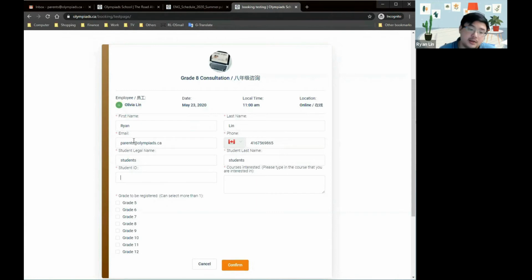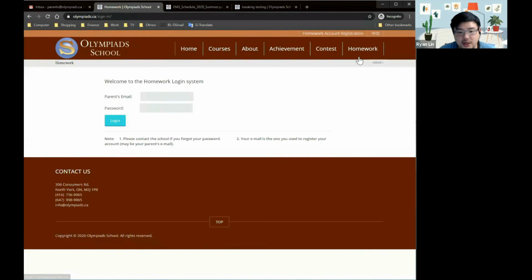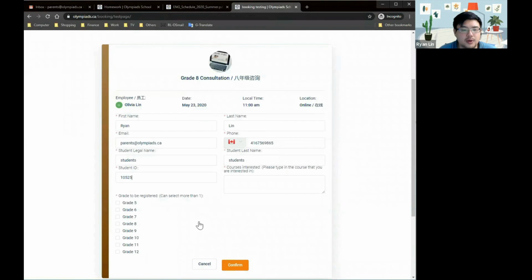And then the student ID, this is actually very important. You have to have a student ID. This proves that you are currently studying here. So how do we obtain our student ID? We'll have to go back to our original webpage of Olympiad School, and then go to the homework section. I set up one for demonstration purposes again. The student ID right here is 10525. Okay, so let's copy that and paste it over here.